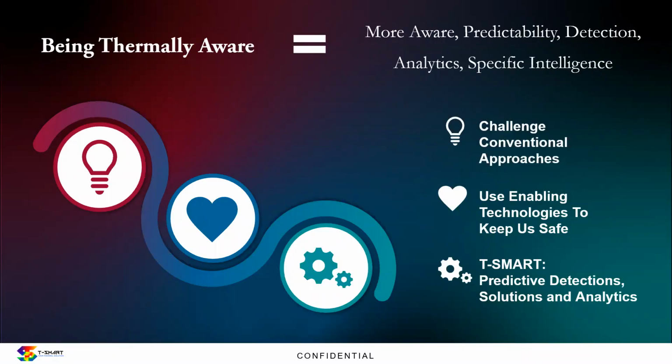Now, we want our customers to be more thermally aware. What that means is really to be in charge of predictability, detection, analytics, and specific intelligence. So we like to challenge conventional approaches in doing things, using enabling technologies to keep us safe. And ultimately, for T-Smart, we provide these predictive detection and analytic solutions.